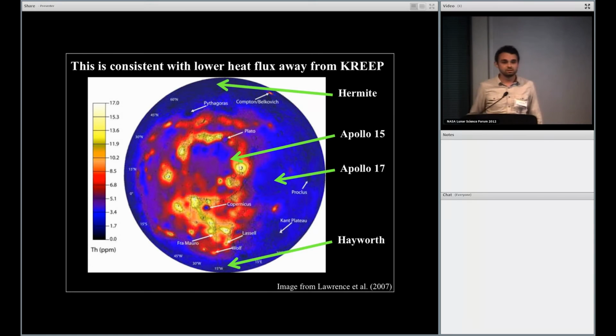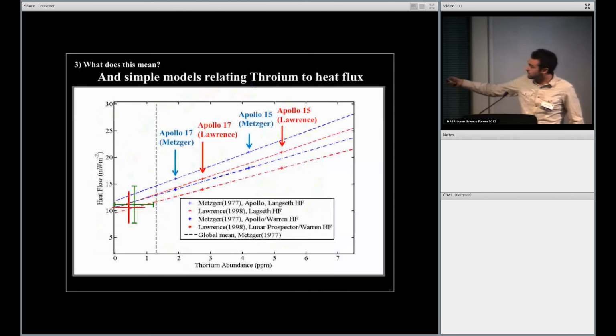A bunch of people have written about this, that they think Apollo 15 and Apollo 17 measurements were probably biased in their heat flux by these crustal anomalies. We don't have those sort of crustal anomalies near the poles, so that makes these places really interesting as possible views into what the general crustal composition is and what the heat flux from the mantle below is. So that's the sort of thing we're trying to get out of it. You can look at it another way. Here's just taking the thorium anomalies and seeing that it does follow a consistent trend of less thorium from orbital data, lower heat flow constraints. So everything seems to be pretty consistent.